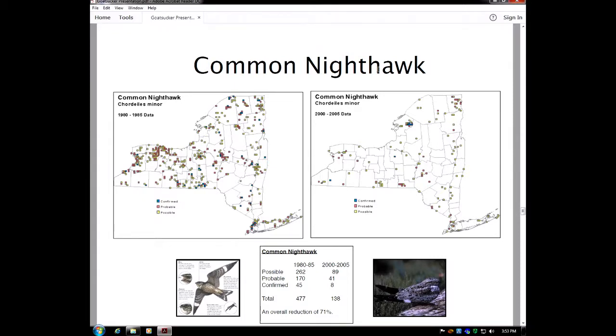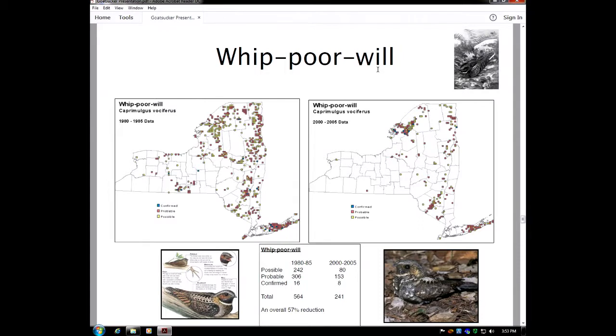I am curious about these two quadrangles. I need to reach out to the folks up at Cornell to try to get that information. But anyway, so nighthawks, and then you can see whippoorwill. The stronghold for whippoorwills on Long Island is the Pine Barrens.